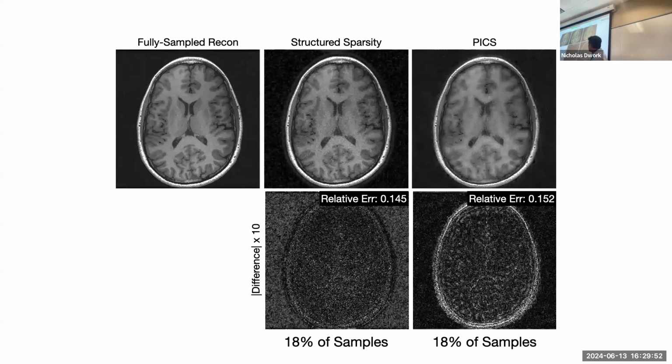So this is the fully sampled reconstruction. This is the reconstruction with structured sparsity. And this is the reconstruction with parallel imaging with compressed sensing, the standard reconstruction approach, both with 18% of the samples: higher detail, closer to the fully sampled reconstruction. Okay, so it's better.